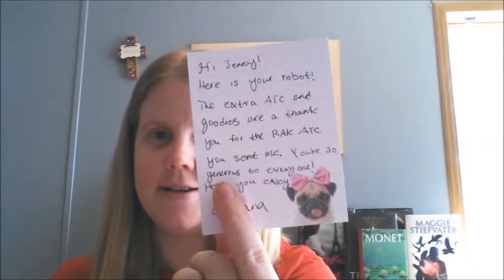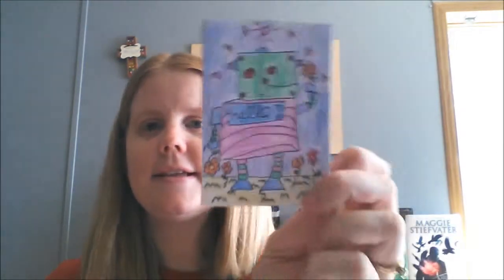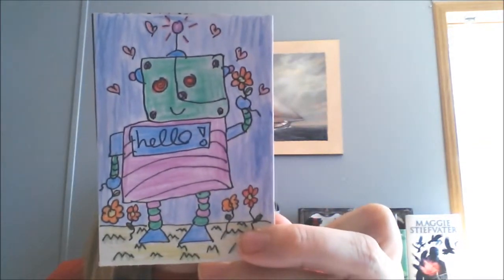Look at the cute little doggy. So cute. And this is the robot she sent me. A little ATC. He says hello. Isn't that cute? I'm pretty sure she drew it. Yeah, she drew that. Very cute. Thank you, Ariana. I love him.